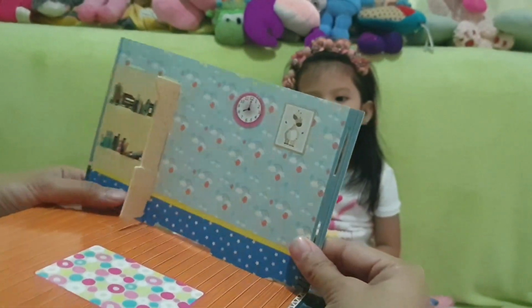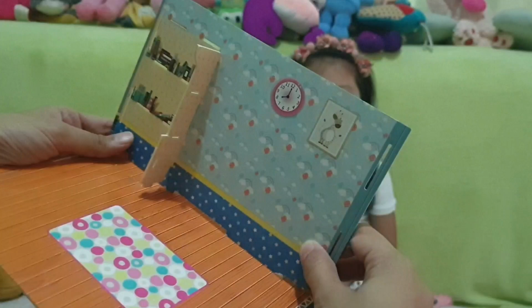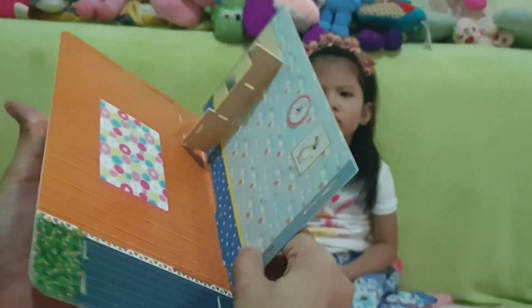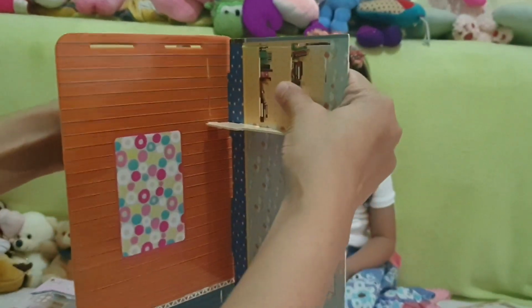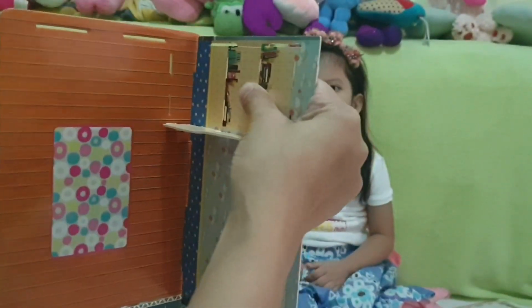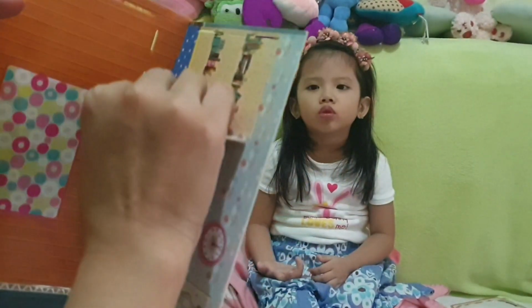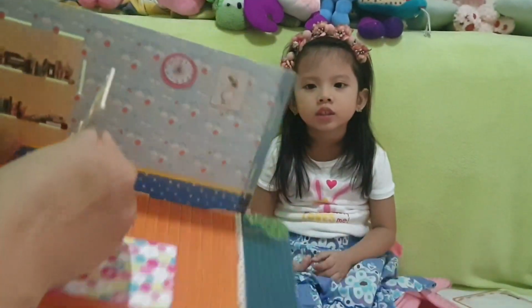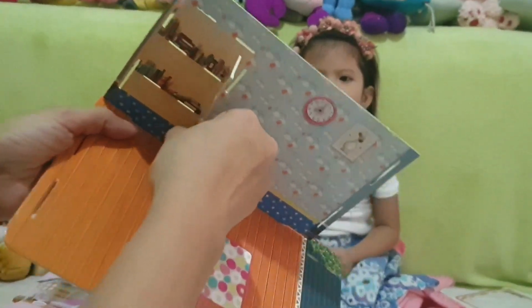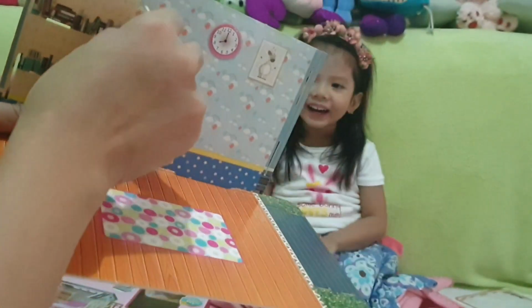Correct? Is it correct? No. Are you sure it's not correct? Okay. I think it's correct. Like this. Like that. It won't go. No. It won't go. Why? It's not going in. Oh no. Yeah, squish. I'm squashing it now. Don't squash. Why?